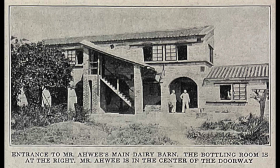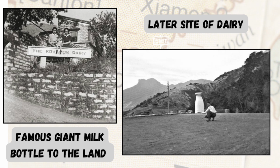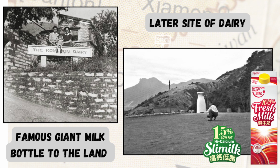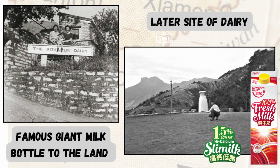In 1902, he received a backdated lease for 2 large agricultural lots, where he built Albert Villa as his residence and established what would later be known as the Kowloon Dairy. The Kowloon Dairy is still around today and is one of Hong Kong's beloved brands. Take a sip of milk next time you're in Hong Kong.